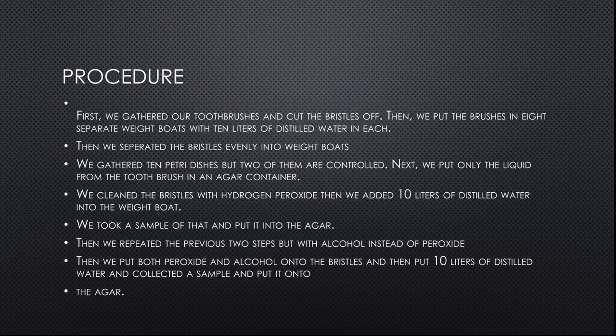Then we repeated the previous 2 steps, but with alcohol instead of peroxide. Then we put both peroxide and alcohol onto the bristles and then put 10 liters of distilled water and collected a sample and put it onto the agar.